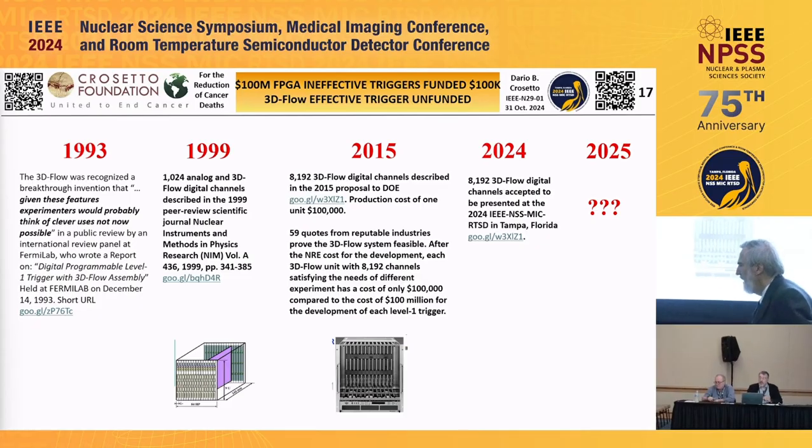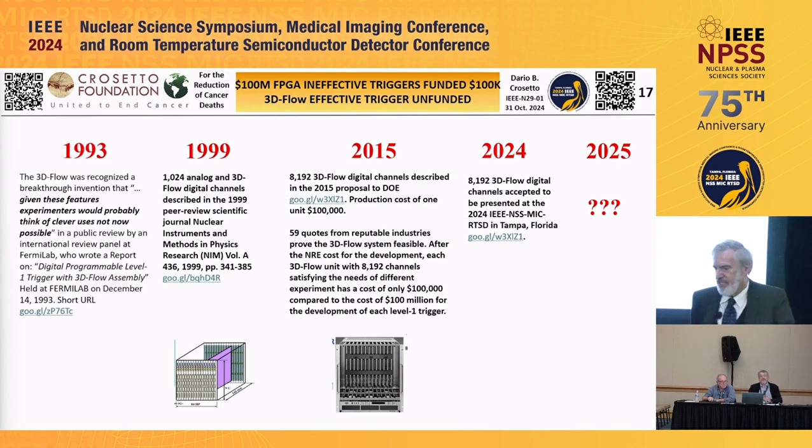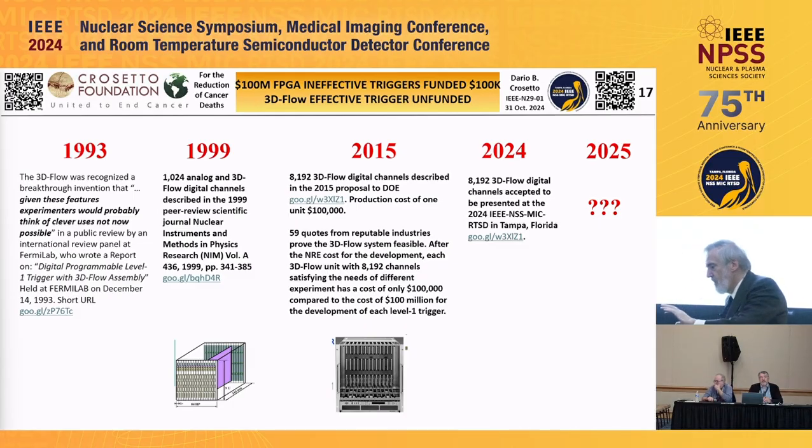Okay, I have the detail in the 274-page proposal supported by this. The cost for development is 13 million, but after the first development that will serve several experiments, CMS, ATLAS, LHCb, and so on, each box, each unit with 8,000 channels, that was typical at that time. Now we can increase, but you have a reference of cost, okay? 8,000 channels that can sustain 40 megahertz input with many steps is $100,000. $100,000 for a box in full production.